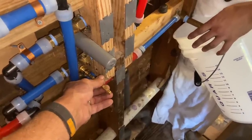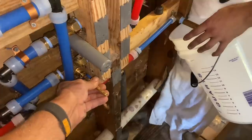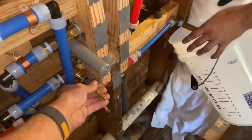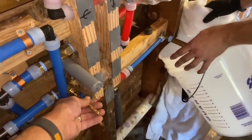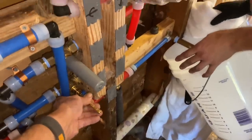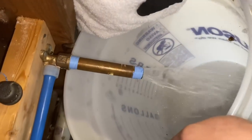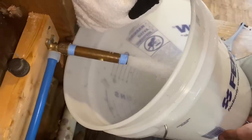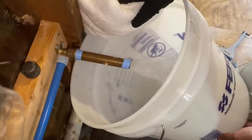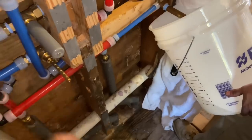Is it fully open? Well, that was the water. That was a scary sound. Oh, here we go. Yeah, baby. That's coming off an inch and a quarter water main, all the way from downstairs. Yep, okay, that one's good.